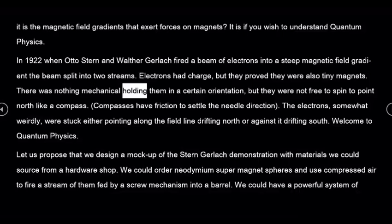There was nothing mechanical holding them in a certain orientation, but they were not free to spin to point north like a compass. Compasses have friction to settle the needle direction. The electrons, somewhat weirdly, were stuck either pointing along the field line, drifting north, or against it, drifting south. Welcome to quantum physics.